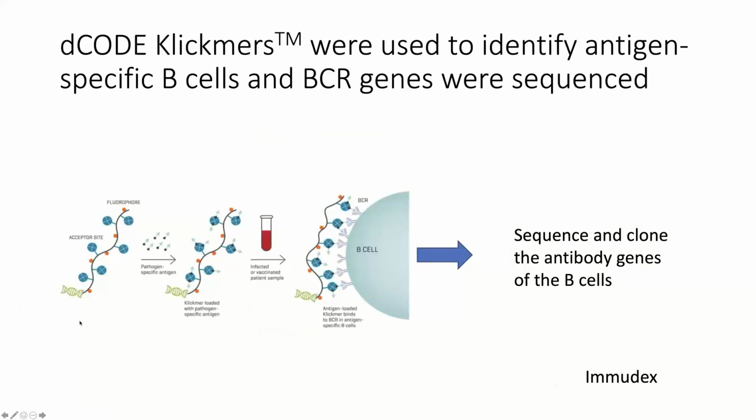I just want to mention that for the B cell antigens, we used a system from Immudex, which is based on a decode ClickMir, where you have streptavidin sites where you can bind your biotinylated antigens, which we bought as biotinylated S protein, RBD and N protein from the coronavirus. We also had the DNA barcode as well as a PE label, making it possible both to sort the cells first based on the binding, but also to detect antigen binding on B cells based on this tag.